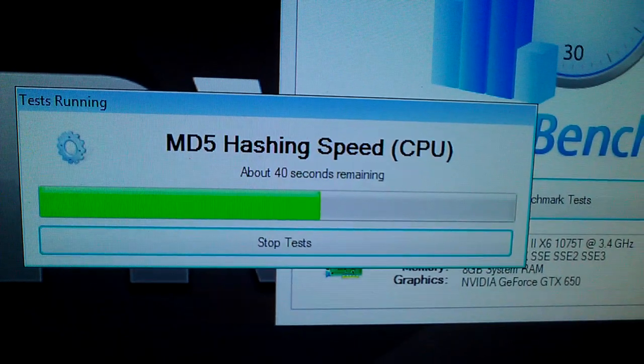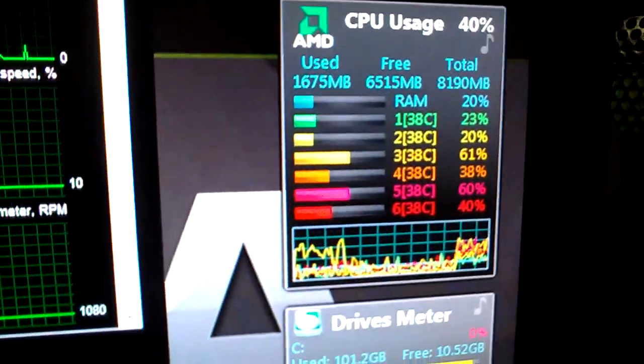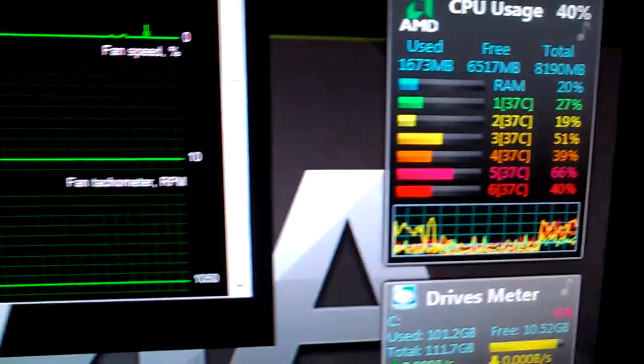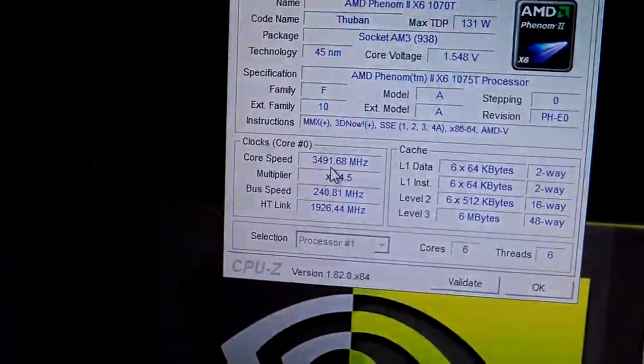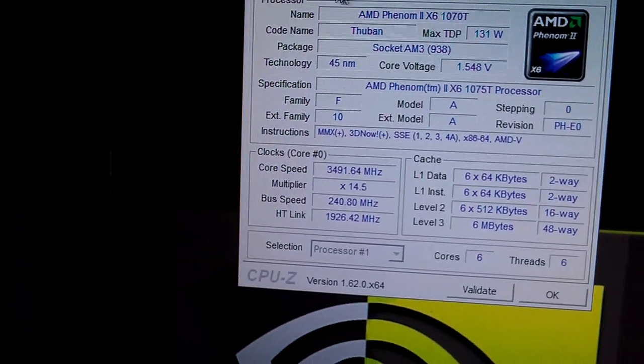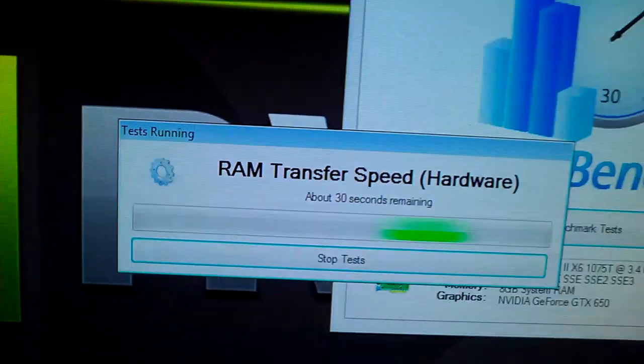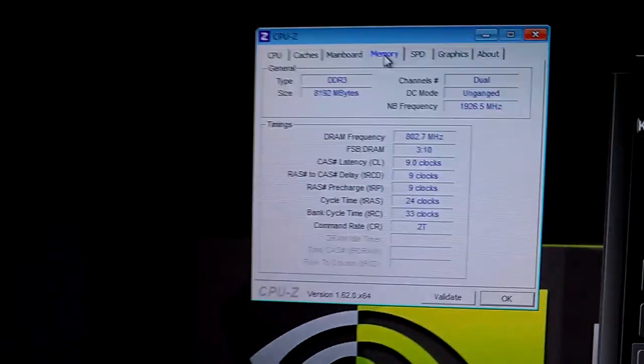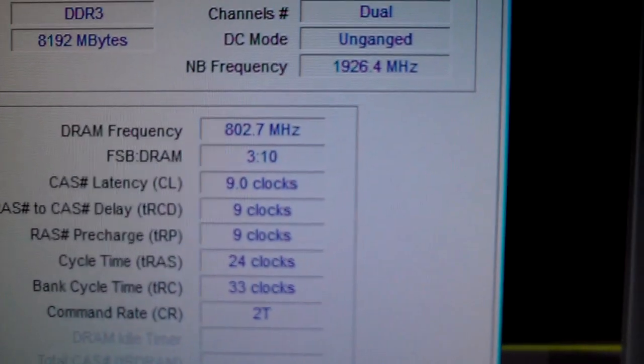Well, it's doing the CPU test, and it's really not too hard on the cores either, not using full CPU or anything. Now it's doing the RAM transfer speed. I do believe this shows the frequency. Yes. Okay, now it's doing the graphics portion.